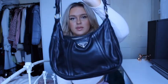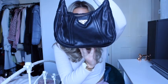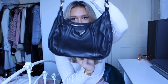And I think a really great thing about designer second-hand purchases is that you don't have the same fear factor as if you purchase something brand new. So a new Prada bag, I've got new Prada bags, they're like £700 plus, whereas this one, I think I got it for 160, so only a little bit more than the shoes. And this is just such a great investment.